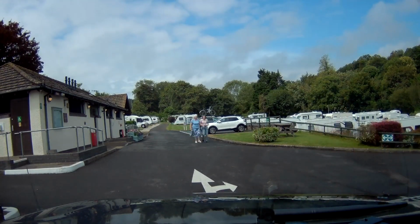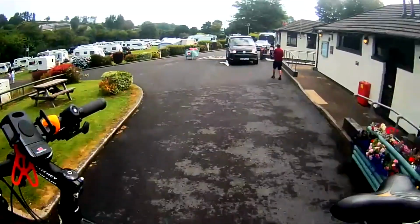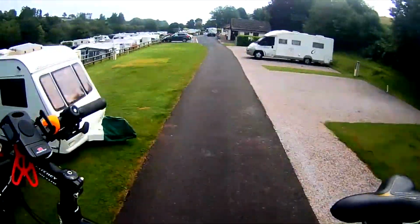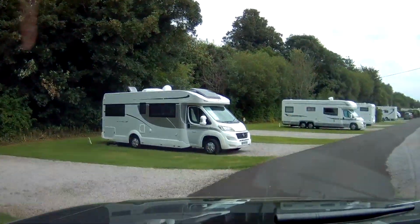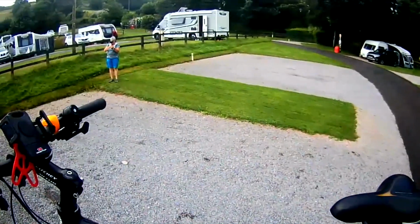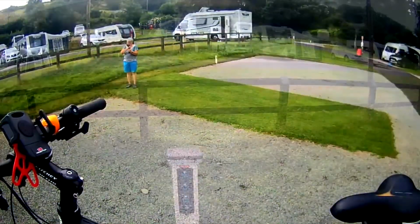But being sat there for an hour and a half, we took the opportunity to wander around the site, have a look at a typical area where we'd like to be, see which way the satellite needs to be pointing, and I could remove things like the bike carrier cover. And all these things aim to speed things up. And so we do have a nice wide pitch here. It's not on the corner. It does slope a little, but the hydraulics can cope with that a bit.